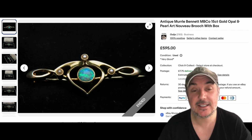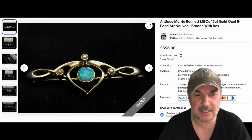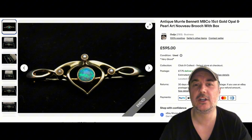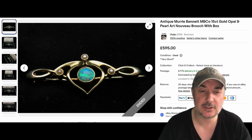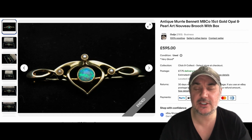Now here we have a bit of antique Murrle Bennett Co jewellery. Now look at this again. This is gold. This is precious metal, of course. This is 15 karat gold, and it's inset, as you can see. Probably some split pearls there, and you've got the opal, the circular opal in the middle, and it's iconic Art Nouveau design. You've got the organic lines, and Murrle Bennett, really good company. I really like their work.